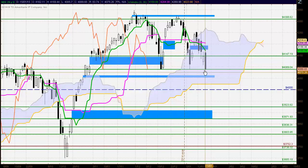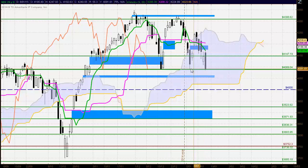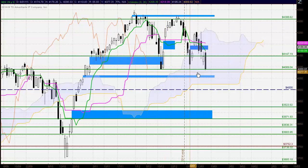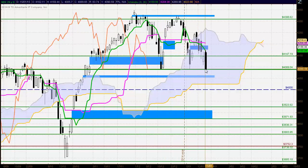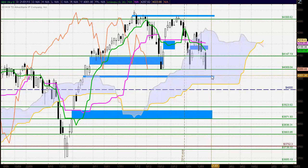Now we have seen the 4089 level hold up as support, and this level has been tested on 2 occasions in the recent past, and we've seen strong buying coming in off this level. So some very important trading coming up for tomorrow around this 4089 level, as we may have with the small window that was opened up previously. So if the market does breach 4089, the window between roughly 4062 and roughly about 4054 may hold as solid support.